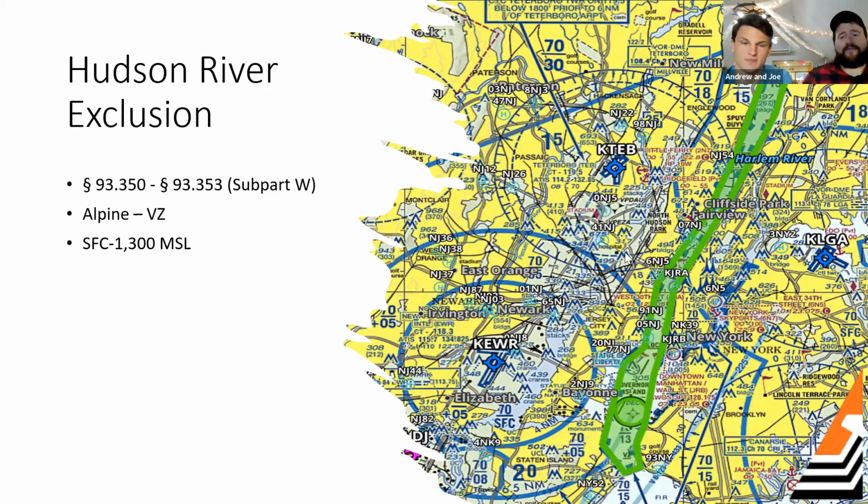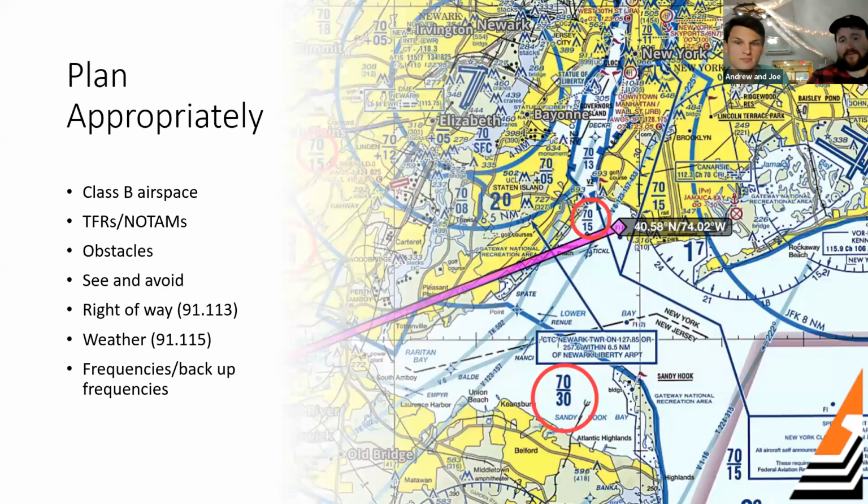Correct. So if you're going to be flying the Hudson, the first step is always going to be plan appropriately on the ground before you even go fly it. There is a lot of Class B airspace over top of it that you have to be aware of. You can see we have a couple of those shelves circled. It drops from 3,000 to 1,500, and even more in the inner rings, you can see it's going to 800, 500. So you want to plan appropriately to navigate underneath of those shelves.